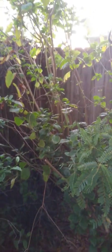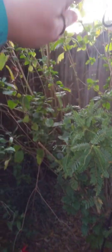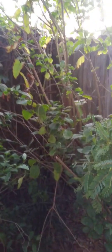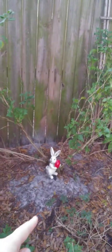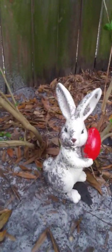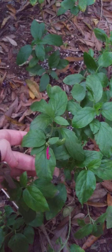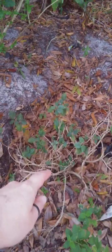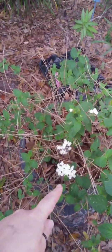This huge thing here, that's purple porterweed. It just flowered, so it's seeding out. A blue porterweed. My little gnome. Take the red pill. This is a hot pink salvia. It's really hot pink. This is hot pink lantana. Here's white lantana.